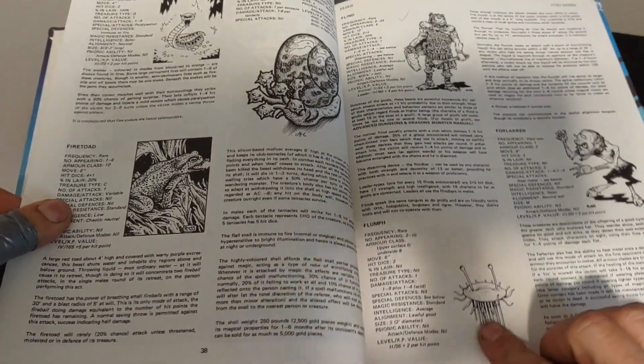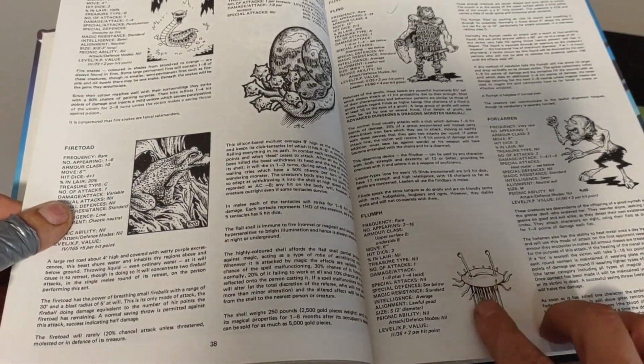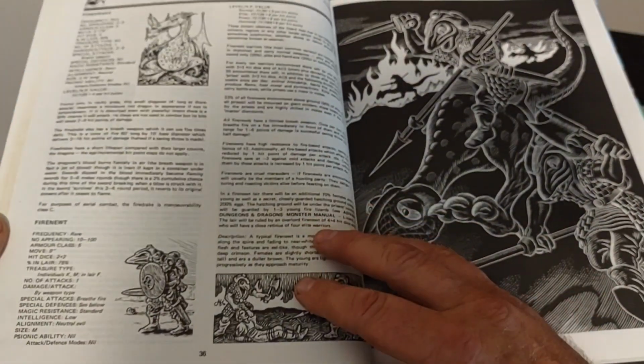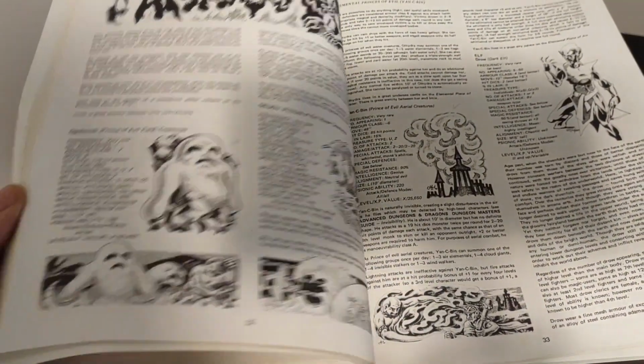Okay. Speaking of bad, there's the flumph there. Was it Ed Greenwood that made that? Is he the one that owned up to that? Anyway, do your research. I ask a lot of questions legitimately, and you're there at the computer. You're not making a video. You could look this up. It would be great.